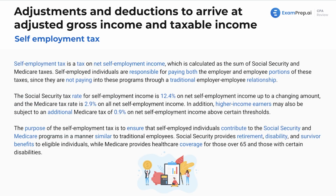Self-employment tax. This is a tax on net self-employment income, which is calculated as the sum of Social Security and Medicare taxes. Self-employed individuals are responsible for paying both the employer and employee portions of these taxes, since they're not paying into these programs through a traditional employer-employee relationship. So on your W-2, whenever you get your paycheck, you see these Social Security and Medicare taxes. Yes, you pay that, but also your employer pays that.